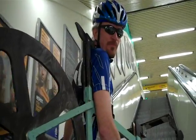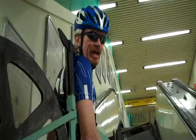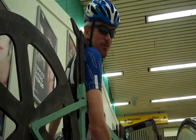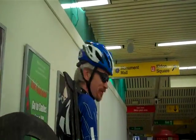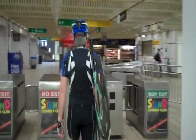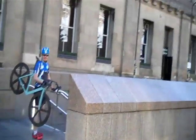Just had an announcement over the PA that bikes are not allowed anywhere on the Metro system, and we've been asked to leave the station. It's not a bike, it just looks like one. Some would say it's a piece of art. Okay, second attempt.